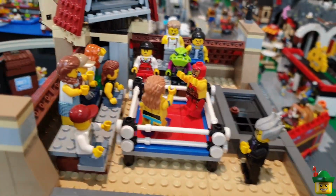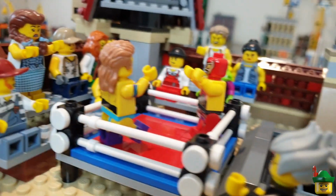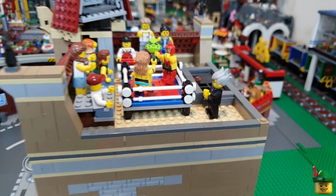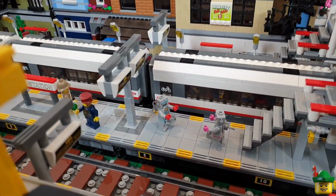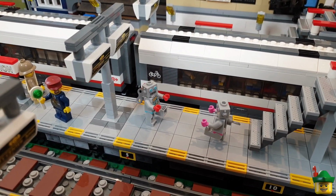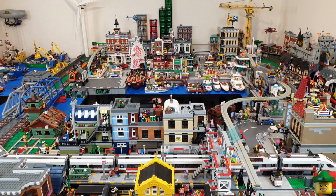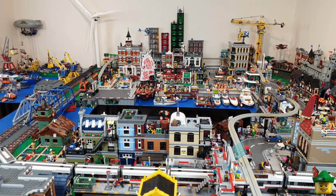I love the fact that Dorothy there from Wizard of Oz is a devout wrestling fan, with Lego Don King being the promoter. I also love the robots being reunited on the train platform. Right. I say we get all the trains going, and maybe I'll get on that step ladder again and give you the aerial view.